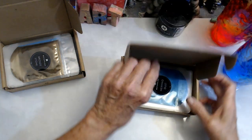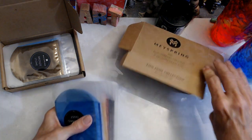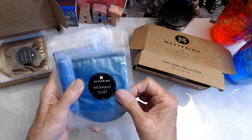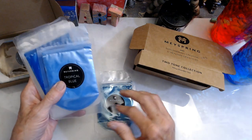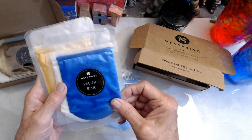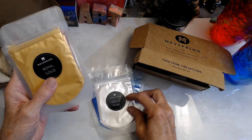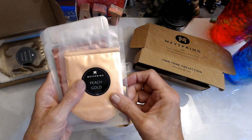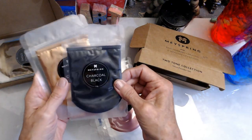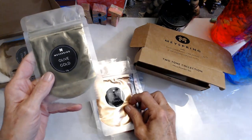And then this one I've never had before and I'm ultra excited. This is the two-tone collection, and oh my gosh, mermaid dust, which is gorgeous. This is like sea colors, tropical blue, Pacific blue, the white pearl, which is what they recommend for the waves in the beach things, royal gold, peach gold, wine red, charcoal black. I love anything dark. Pure copper, and olive gold.